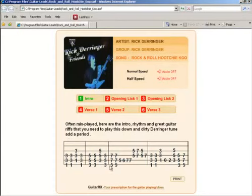And of course, if you want to print all of the tablature so you can have it in front of you or take it with you, besides having it on the screen, you can just click the print button down here.